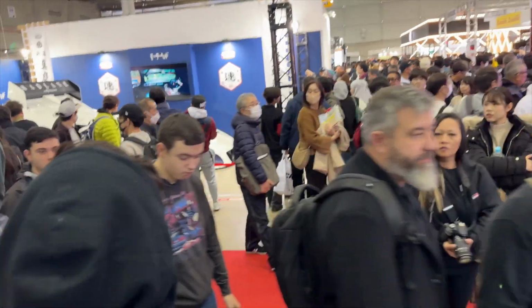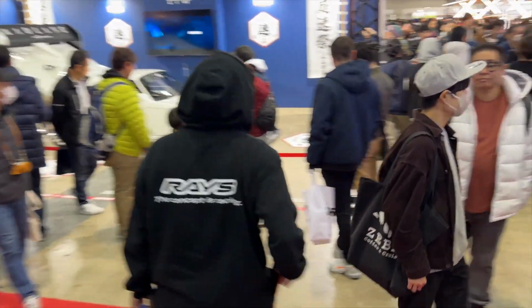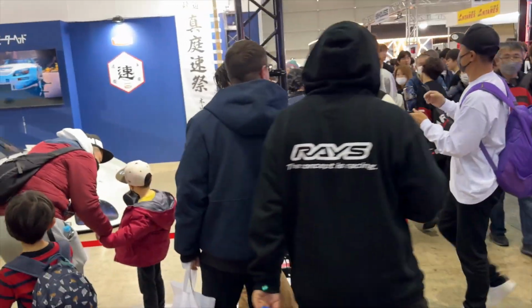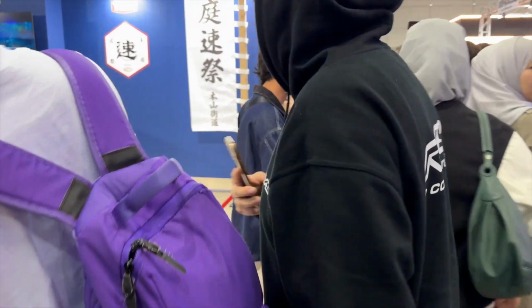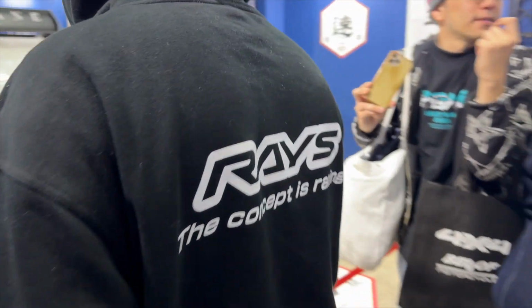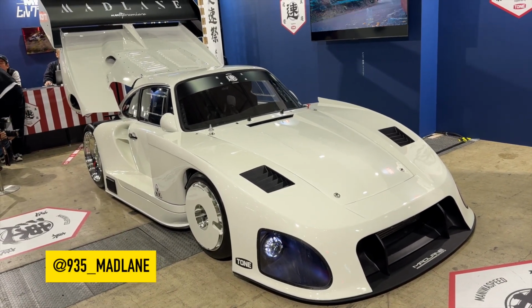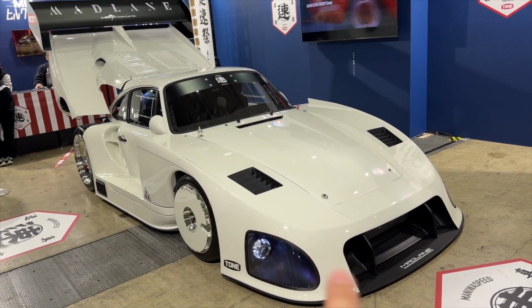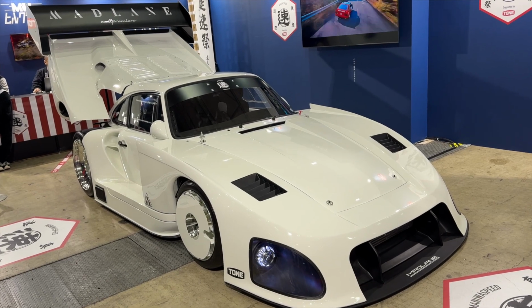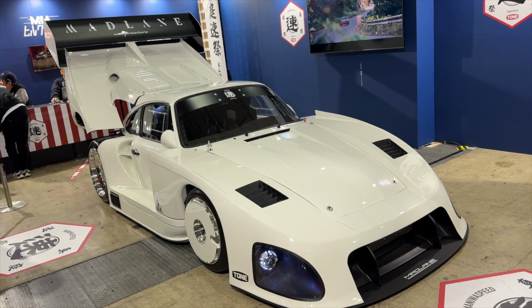All right, guys, welcome to day 2, like I said, of Tokyo Auto Salon. On this particular day, the crowd was super crazy busy. Morris had turned me on to this car, this Porsche from Madeleine. Crazy story about this car. On the way to transport, somehow this whole front end broke right above the fender well. They spent one day, as you see me pointing here, fixing it and bringing it back to the show, and you wouldn't be able to tell that there had been any damage to the car.